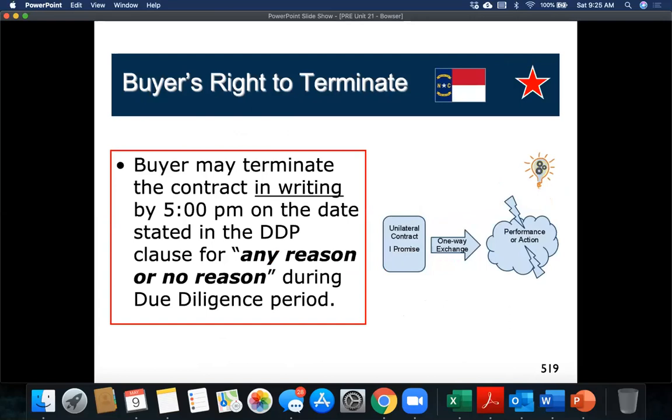So remember that the buyer can terminate at any point during that due diligence period. Okay, for any reason or for no reason. They don't have to give a reason. Okay, they can just say, change my mind. They don't even have to tell. They just terminate.